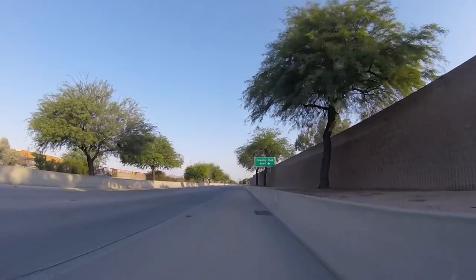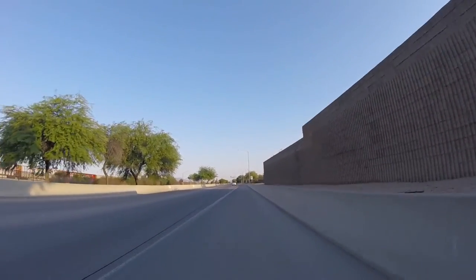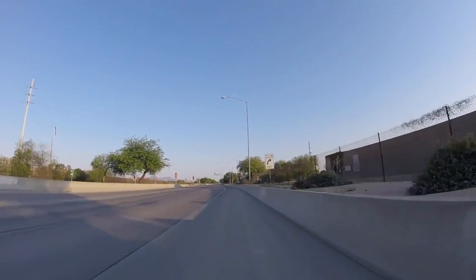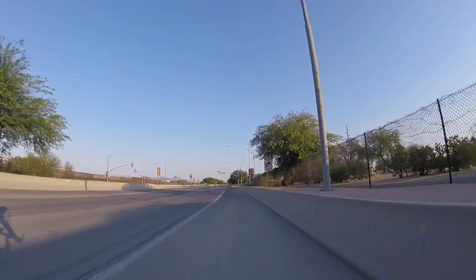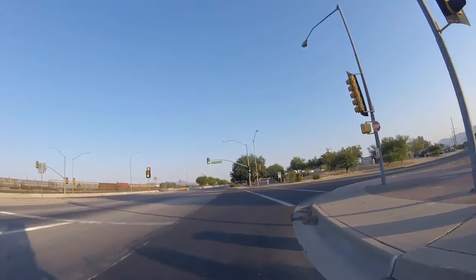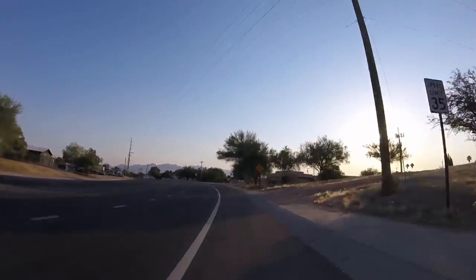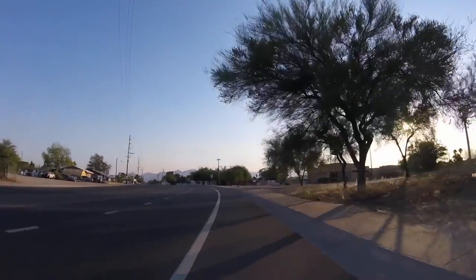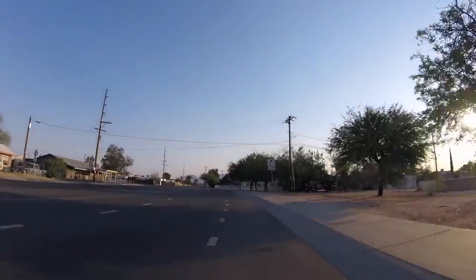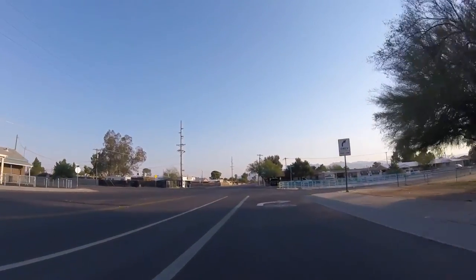Sign up here says Country Club, and that's where I get off. This is where we hang a right up here onto Country Club. This road should take us all the way up to Reid Park. I'm gonna get over here in the bike lane, because I'm not turning right here, I'm going straight.